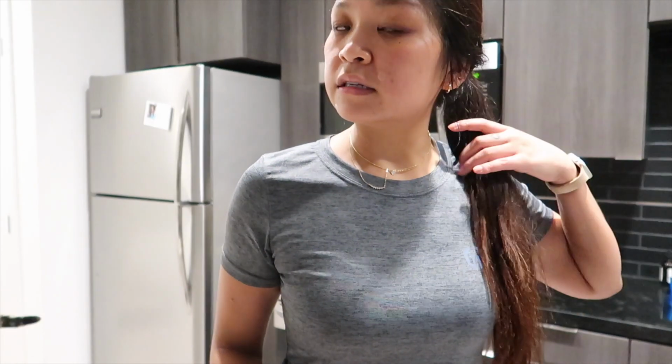This is just how my hair is. I let it air dry today and I kind of wish I didn't because my scalp is better when I blow dry it, but I was on the phone with my little cousins.